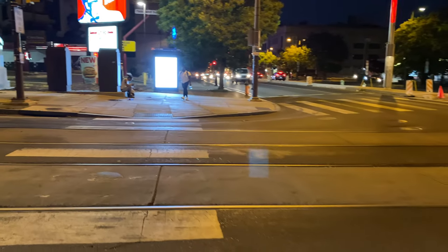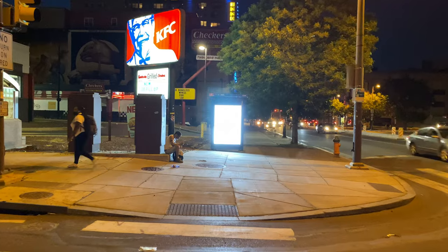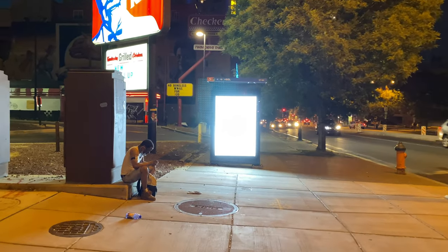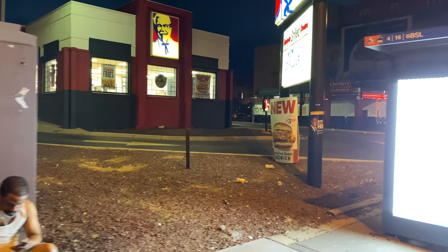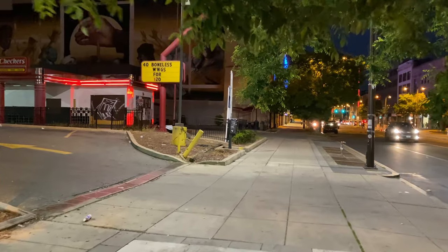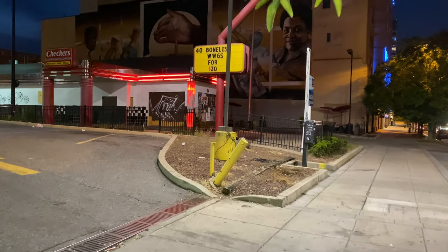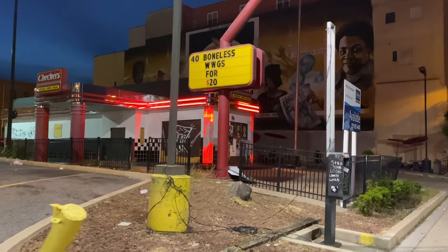All right, let's cross, because we got a walking sign. We're on Broad and Girard Avenue, crossing Girard Avenue. We got KFC. And then we got Checkers. This Checkers got closed down too. They graffitied all over that Checkers. Yeah, there was a lot more throw ups and pieces on it. Yeah, they closed it down.